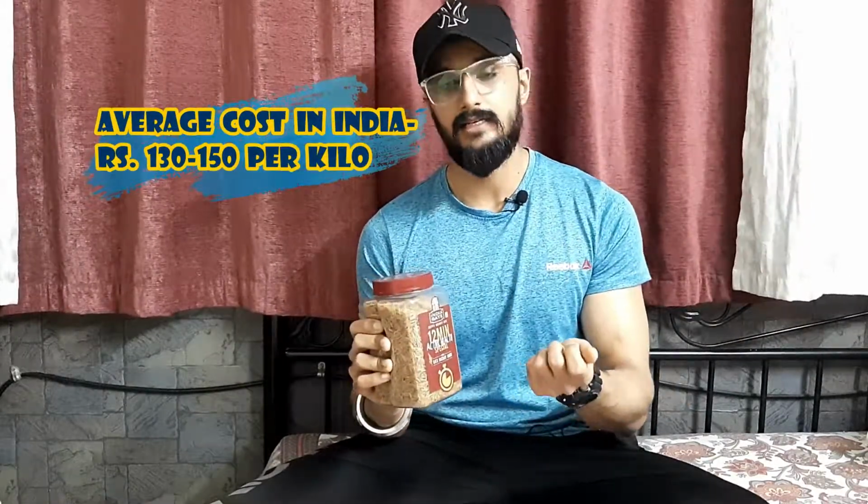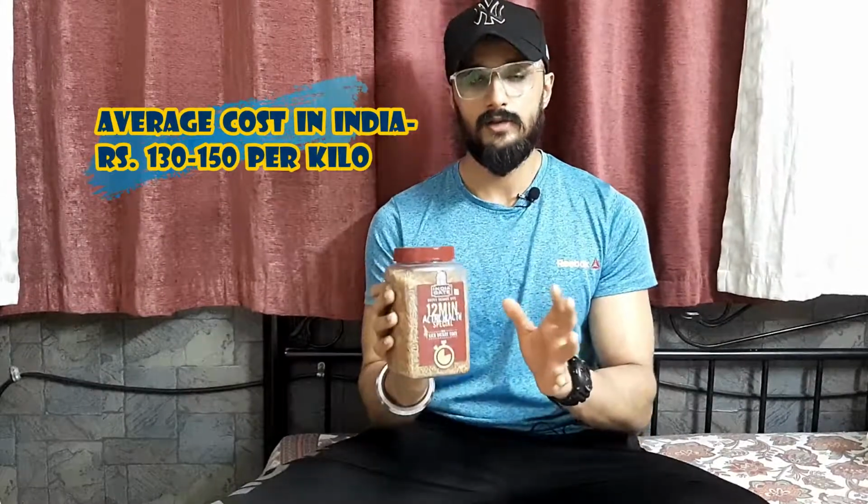Cost, in fact it is slightly costlier than white rice, so you'll have to make a separate budget for this product. But if you're able to fit it in your diet and in your budget, then I'd be extremely happy about it, because it's got immense benefits. So the cost that you pay for brown rice and the benefits that you get in return are a very good deal. I'd like to believe so.